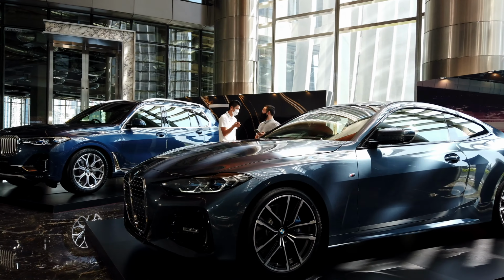Now, the X7 could be considered the antithesis to the 4 Series, but in reality, these cars coexist. They have a symbiotic relationship between the two of them. The X7, for example, has won a lot of praise for the fact that despite its gargantuan size, it still feels and drives like a BMW, and that is down to the influence that has been brought upon by the 4 Series and the cars that came before it. So let's quickly move on to the important stats.